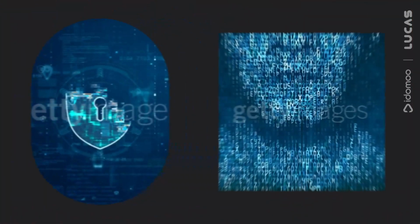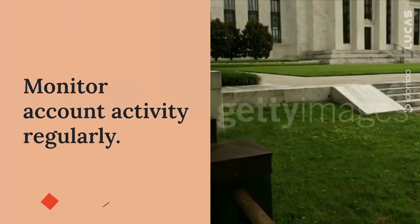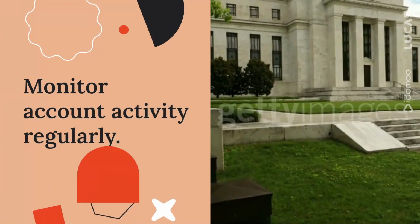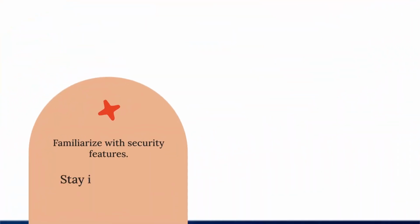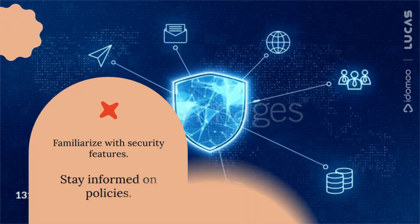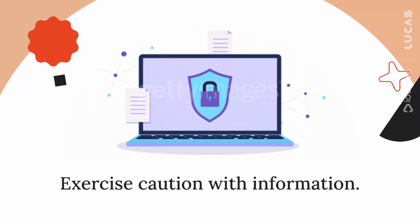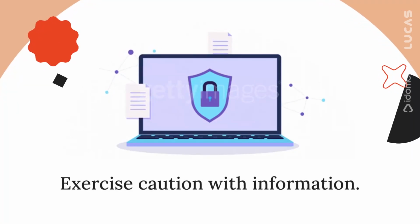Enable 2-factor authentication and use strong passwords to protect your Binance account. Monitor your account regularly for any unauthorized or suspicious activity. Familiarize yourself with Binance's security features and policies to stay informed and vigilant. Exercise caution when sharing personal or financial information and be wary of potential scams or phishing attempts.